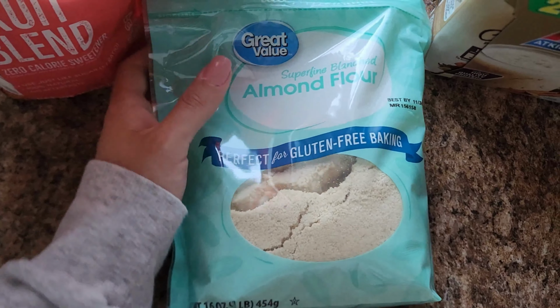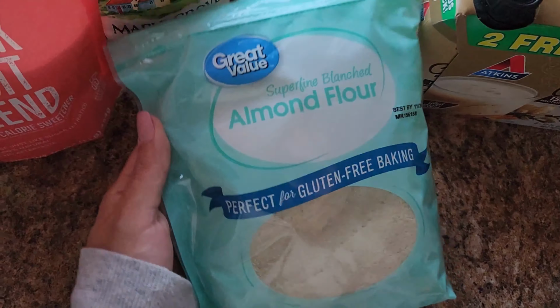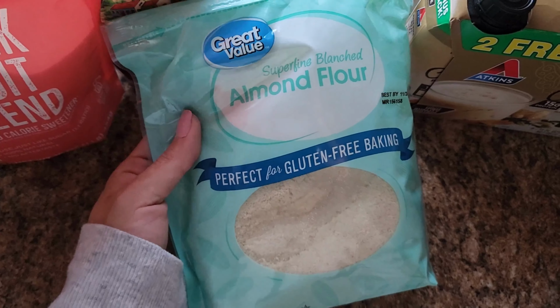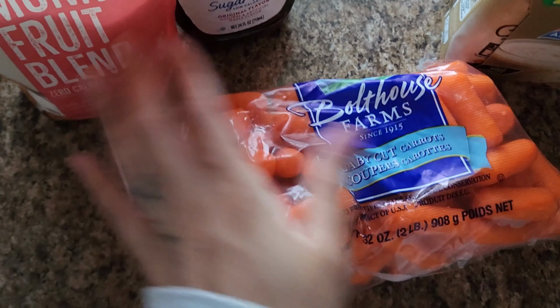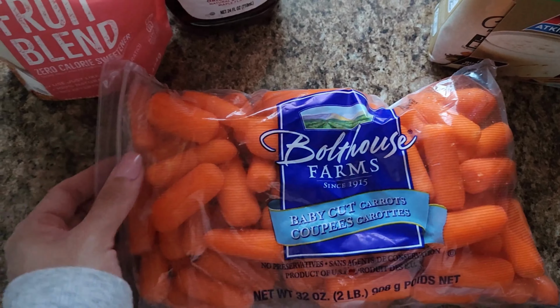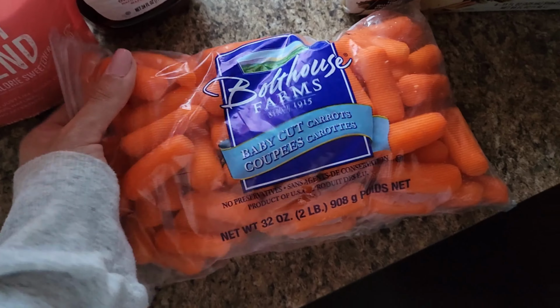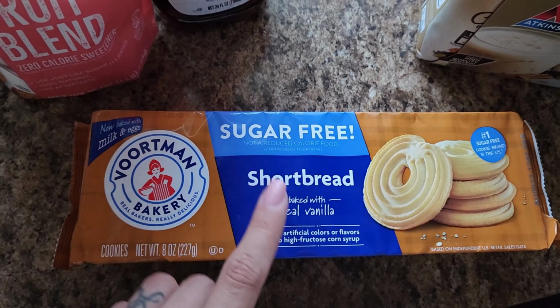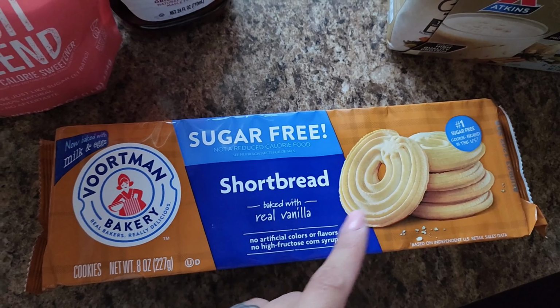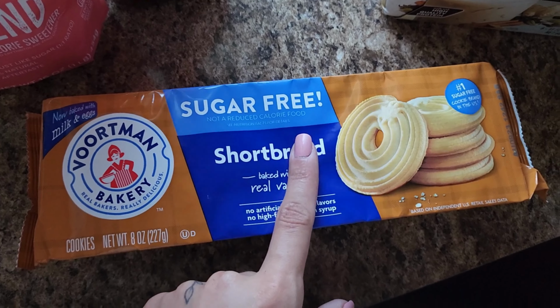For the brownies, we're going to use some flour. So I got almond flour, just a small little pack. Gluten-free. I have hummus in the fridge, which is brand new, I didn't use. So I got some carrots, a good little snack. I'm also going to be making some healthy cheesecake bites. So I got these for the crust. These are shortbread cookies and they're sugar free.